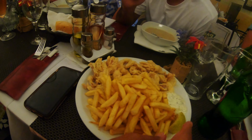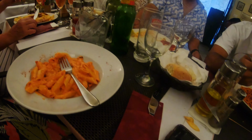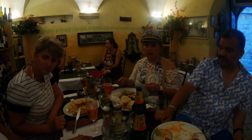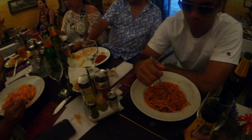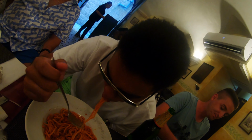Is there a fried calamari right there? We got some nice pastas over here. Penne alla vodka pasta, truffle. Tortelloni with truffle. You got some grilled chicken over there. What you get? You got a salad? Traditional Caprese salad, cheeses and olives and peppers. We got the seafood pasta right there. How do you like that, bro? It's alright. And then Drew's on a diet, so nothing for him.